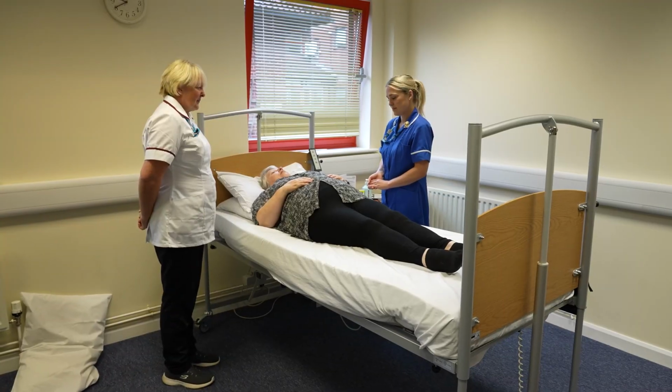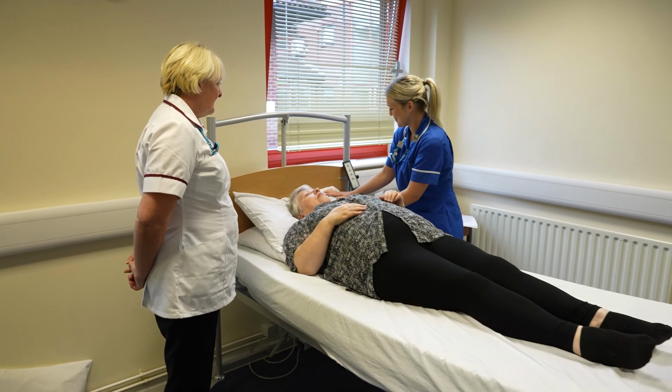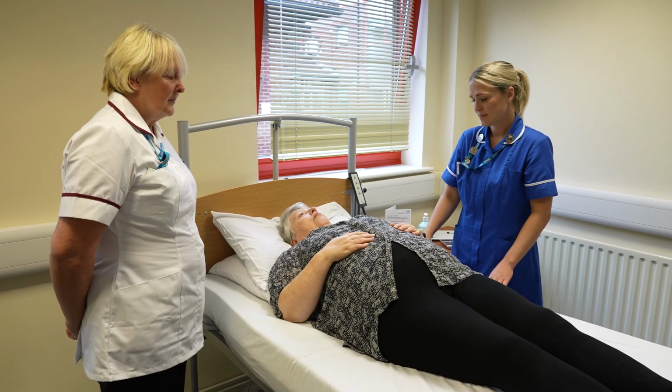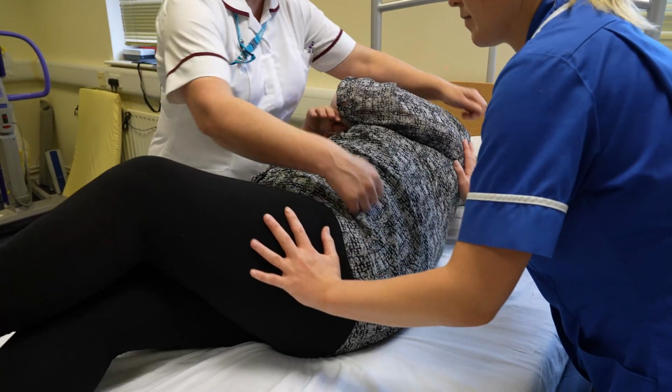Liz is now in bed. Although her weight is more evenly distributed in this position, she will need to reposition every 2 hours to reduce the risk of developing a pressure ulcer, even if she is on a pressure-relieving air mattress. The best way of doing this is using a 30-degree tilt. This has been proven to help prevent pressure ulcers.